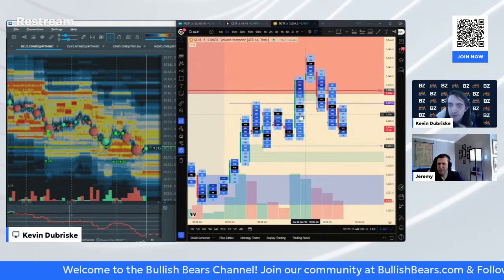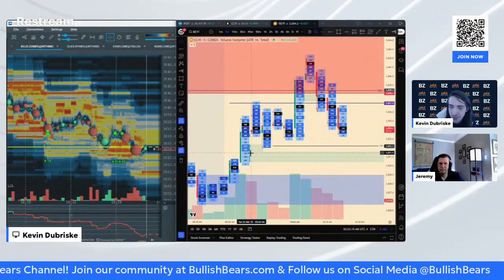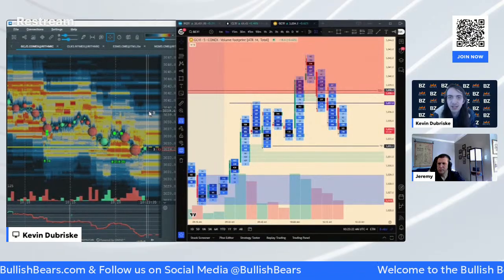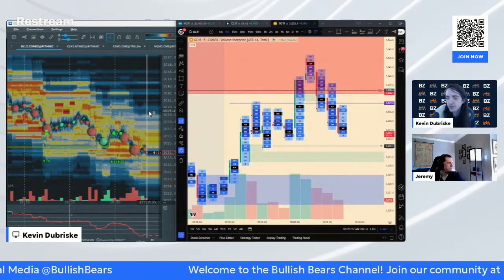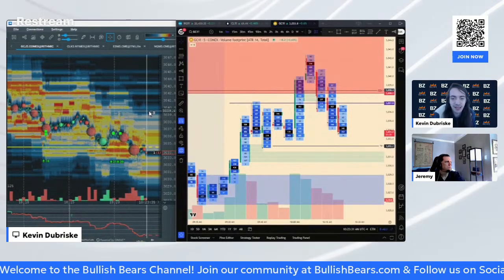Pretty clean. I like volume footprint. I like trading near my supply and demand zones. Like Bookmap. We got to find what we like in trading and find consistency with it. Don't be all over the map. Find what you like and stick with it. You have a few different strategies, that's great too. Stick with them.